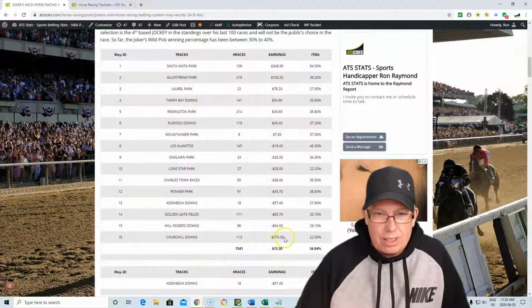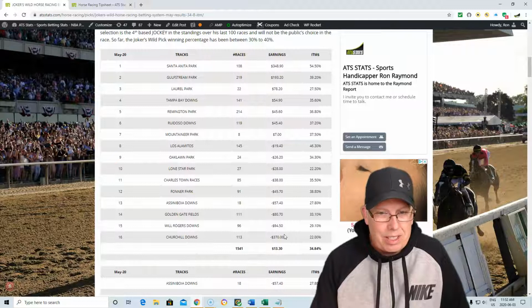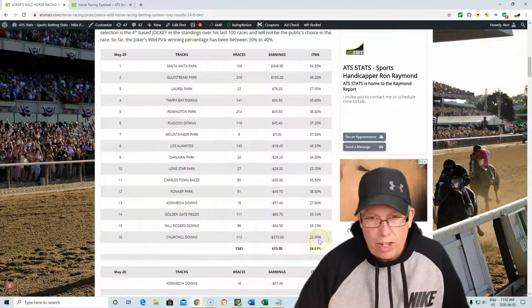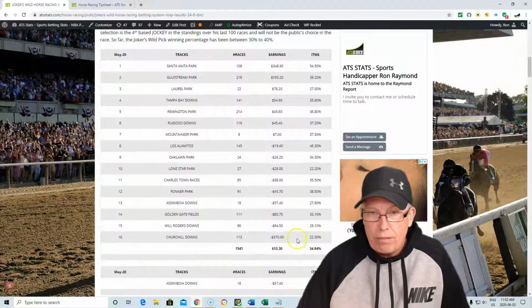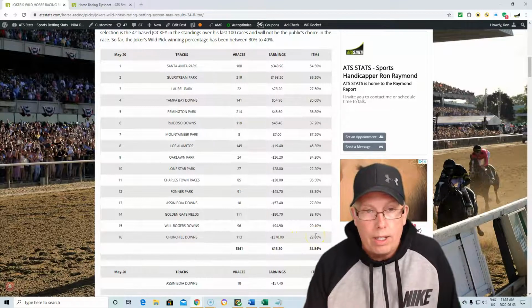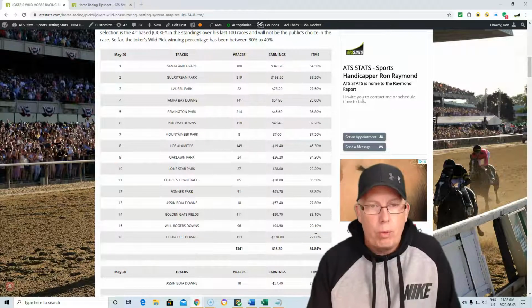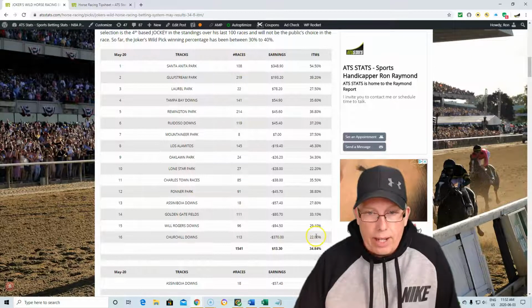Churchill Downs, to me, it's a funny thing. I'm still trying to dissect it. It's a quagmire, right? But here's one thing: 22%. It's only hitting 22% of its Joker's Wild selections. So if you are going to play the Joker's Wild system, one thing you want to really look at is the in the money percentage, the ranking of the in the money percentage.